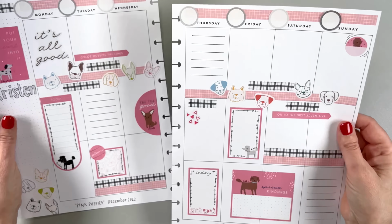All right, those are all the classic spreads. Now let's go to the big spreads.